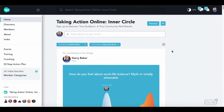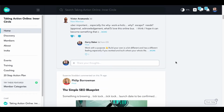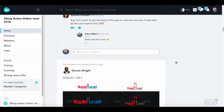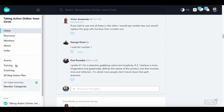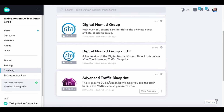So here's a quick look inside of the community that you will get access when you join the Advanced Traffic Blueprint. This is the Taking Action Online Inner Circle. As you can see, it has a news feed here that shows you what's going on with, you can see the creator, Philip Barrowman, as well as other members. They're talking about posting what's going on in the community, different things that they're doing for their business, and using this strategy as well as others. Because if you go down here, you'll see that inside of this is coaching. And right here inside of your coaching, you'll have access to the Advanced Traffic Blueprint.